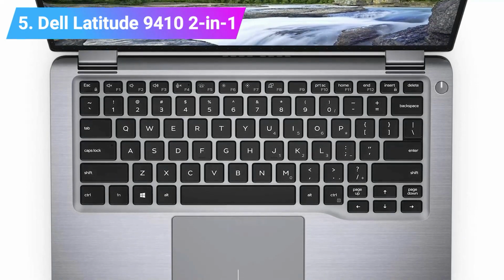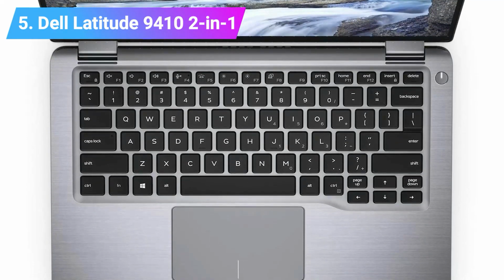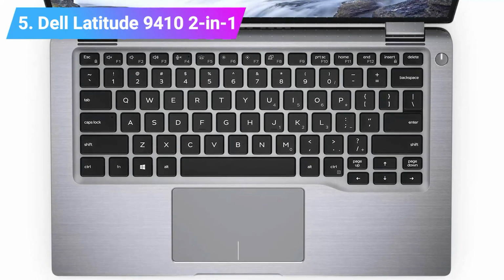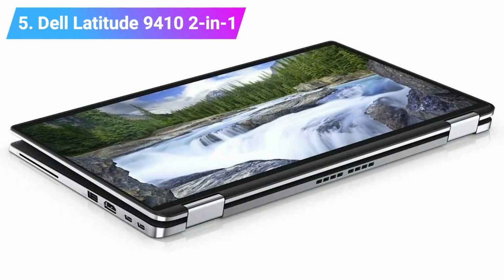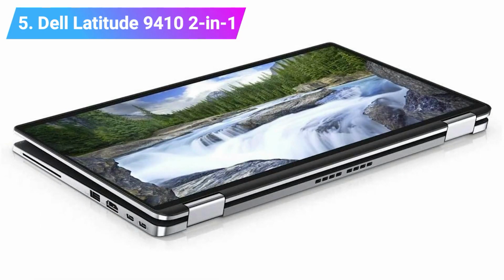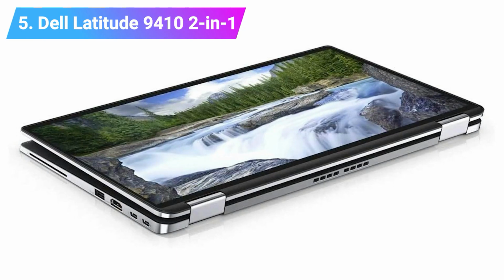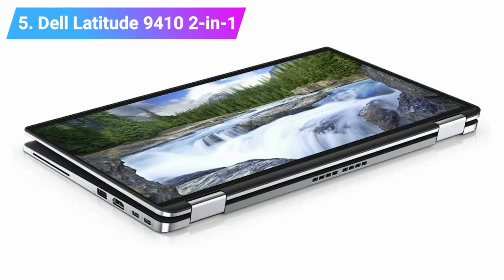All you need to do is walk up to this Dell and it will know that you're there thanks to its proximity sensor. This makes it super easy to log in. You don't have to input any passwords or even look at an IR camera. The Latitude 9410 2-in-1 is yet another big stepping stone for Dell's famously uninspiring business notebooks.